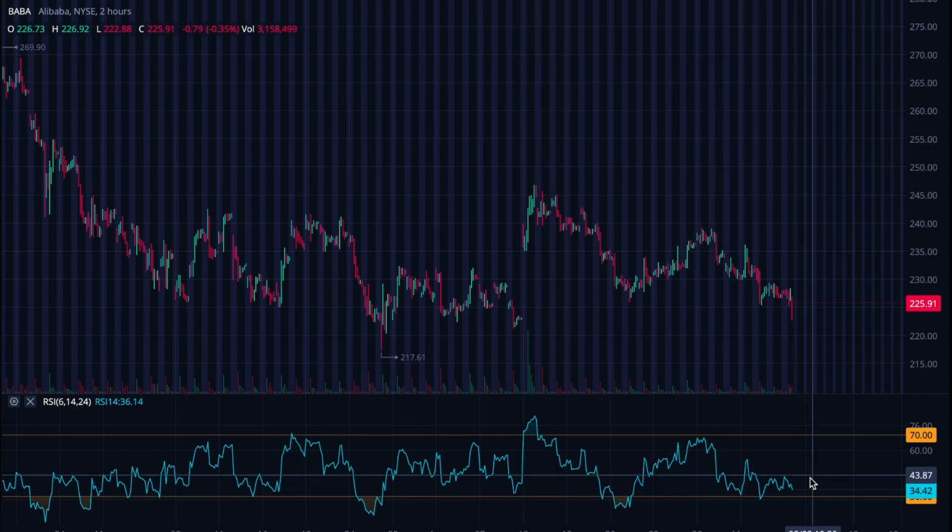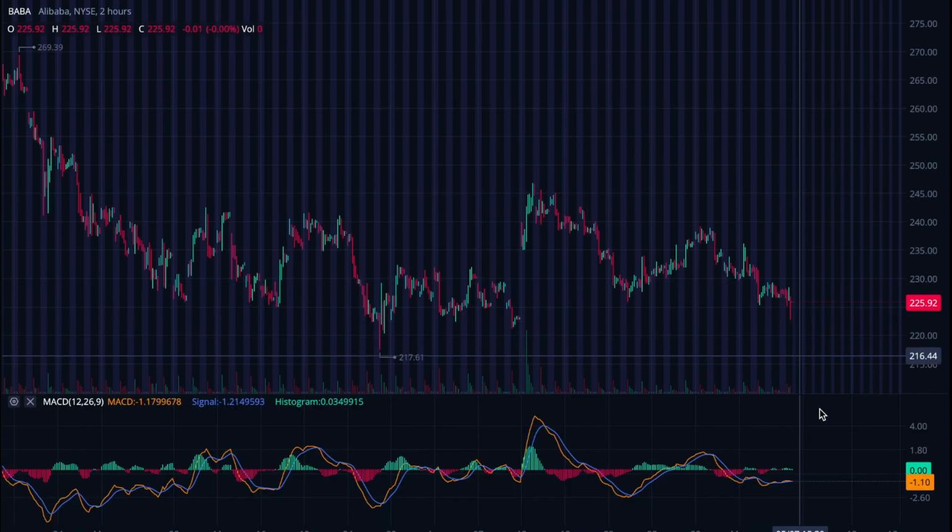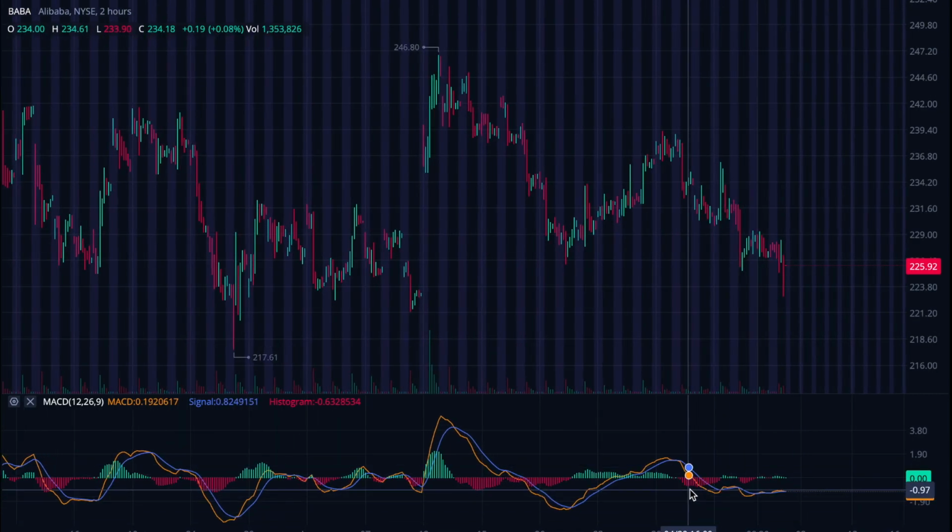So I would look for potentially catching one of these, setting yourself a reasonable risk to reward stop loss in case it turns against us, and seeing if you can ride it up over the 70 RSI mark. On the MACD, signal and MACD line are bunching up together, basically all of the momentum here is dying down. So all of the bearish dying down, all of the bullish dying down.